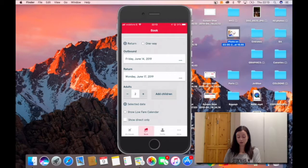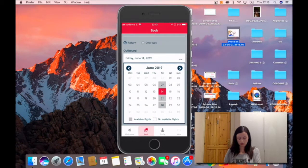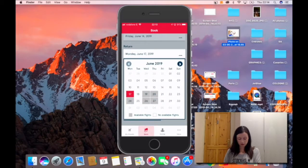I can always try and see another date, but there doesn't seem to be anything available on the returns. Let me see. Yeah, it's just Mondays, Wednesdays, Thursdays. And how do you find that process of going between the two calendars? Yeah, it's a bit monotonous having to go through them both.